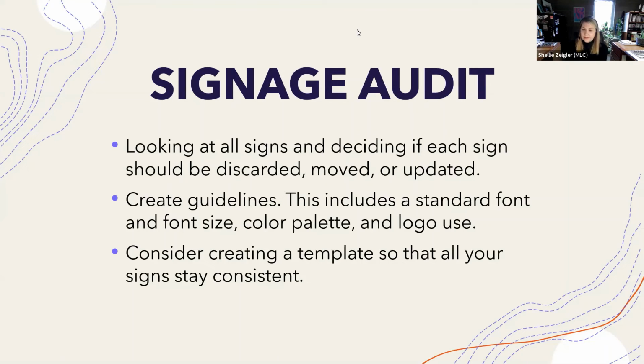Also consider creating that template I talked about so your signage can stay consistent. Just remember those frames I talked about at your house. So when you have a wall of photos, when they're all in the same frame, the photos magically pop out. I mean, it is like magic. But when you have a bunch of different photo frames, you don't notice the photos as much. That's just my interior design tip here.